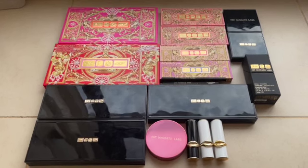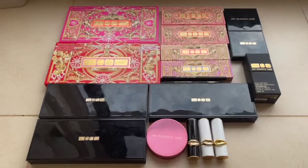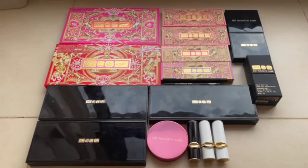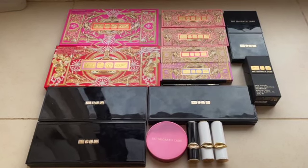So we're gonna get into it today and just look at the products that I do have, the products that I haven't tried yet from the brand, and what I'm thinking about my future purchases, especially in the near future, considering that holiday season is coming up.